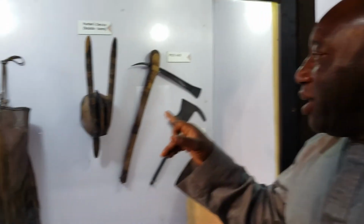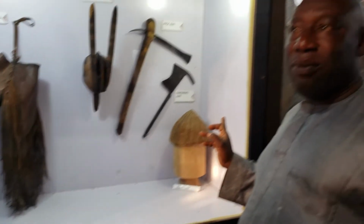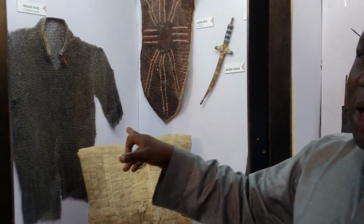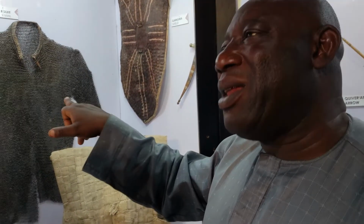See the hunter's bag. See the hunter's decoration. See the fat axe, the serene axe, and the favor cap. See the chainmail, my friend. This one is more than 800 years old. It came from Germany, when a German man donated this chainmail to an emir. When I take the sword, I put him. He never enters. Chainmail made in iron.